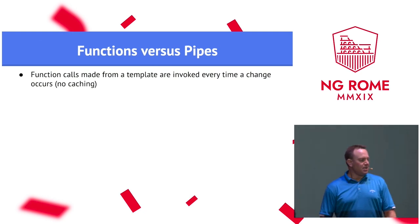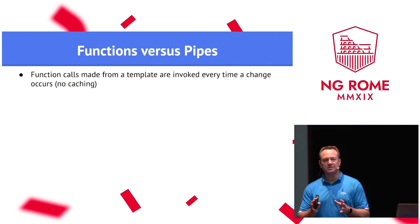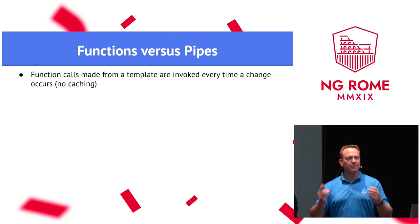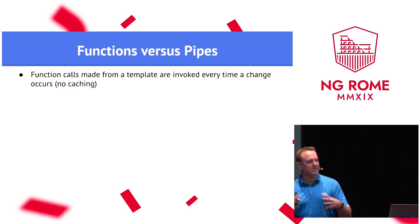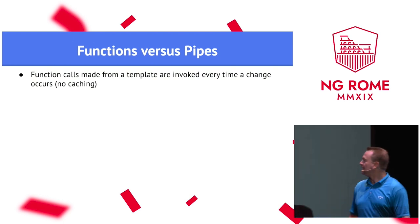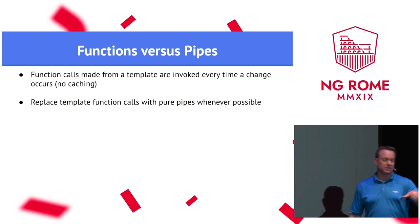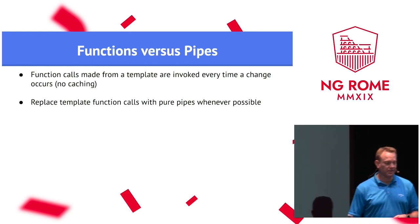So while I'm going to argue this isn't so much an architecture concept, I think it's one of those things as you're planning the app, you at a minimum need to let developers on your team know, hey, be careful of this, because it can get in the way. So with functions, there's no caching. It just has to keep calling the function. I'll run a demo here in just a sec and show you this.